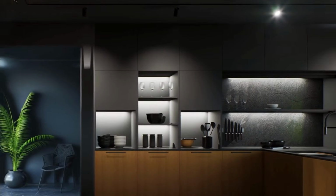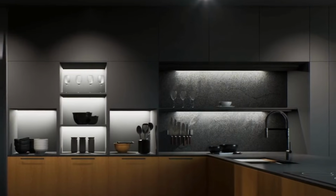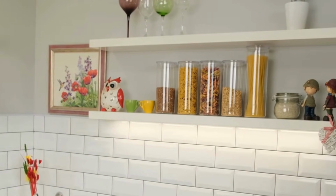Lastly, let's talk about the open shelving trend in kitchens. While open shelves can create an airy feel and showcase your beautiful dishes, they come with downsides. Open shelving reduces storage space and requires constant upkeep to keep items looking organized and dust-free. Most homeowners have a variety of kitchen items, some that are display-worthy and others that are better kept behind closed doors.